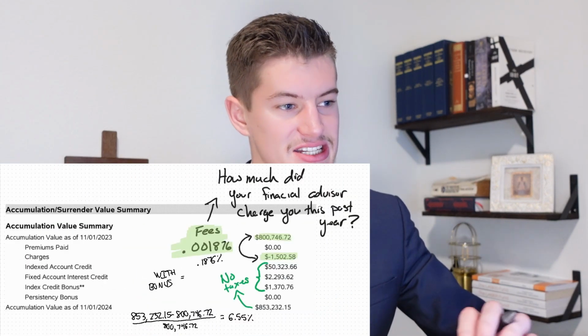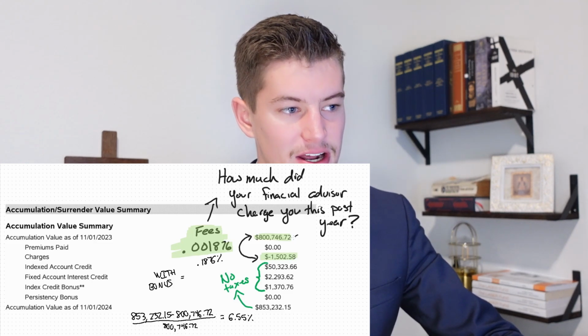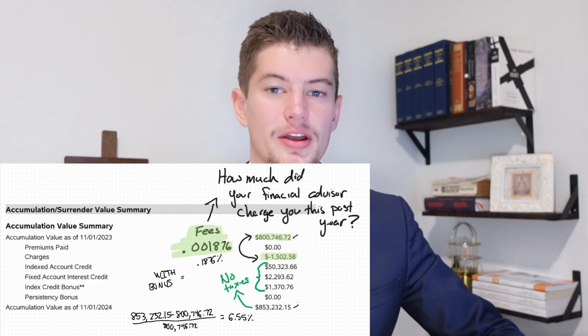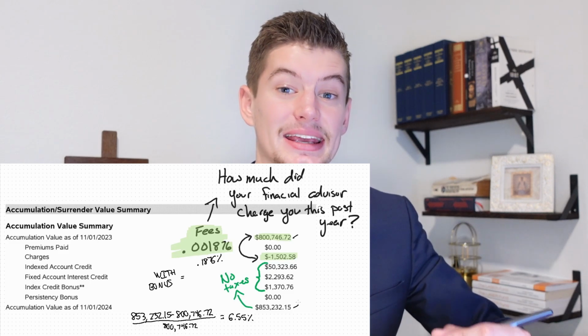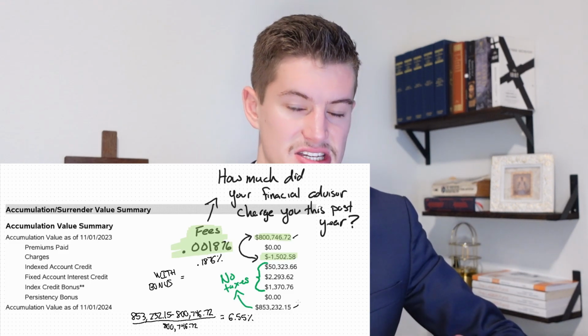This is a second policy, a little bit smaller one, less flashy, but I want to show this one specifically due to the fees. This policy has been in force for much longer. Again, you can see he's not paying any premiums in anymore, but he has the accumulation value there of 800,000. At the end of the year, 853,000. He gained 6.55% net of all fees. He can now take that out completely income tax free, and the 853,000, that is his new floor.